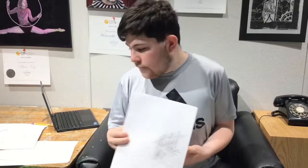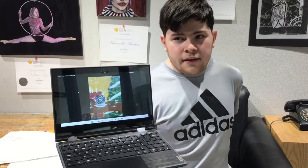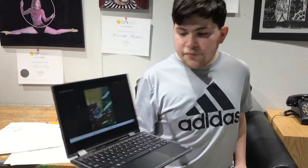Nice. Tell us about your Christmas painting. Alright. This is my Christmas painting, and I'd say this is just the best painting I have done so far. It's for the month of December and the holidays. My idea was to do the background of a living room with a fireplace and Christmas tree, with a snow globe on the table. The other detail on the snow globe wasn't my original idea, but a recent one that I came up with while working on the snow globe itself. Pretty much bringing the Christmas magic to life.